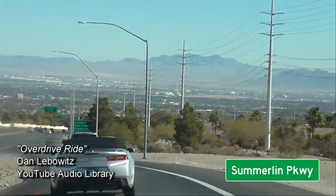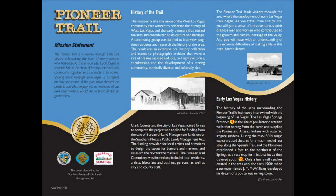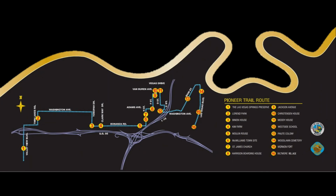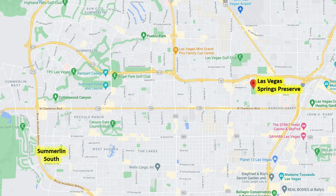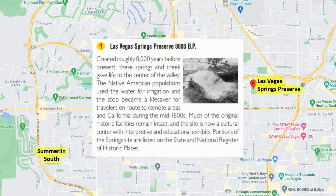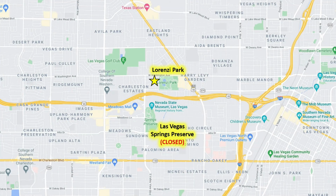Now heading to the Las Vegas Pioneer Trail. The trail has 16 historic sites, each with its own unique story about the early days of Las Vegas. The first site on the trail is the Las Vegas Springs Preserve, but it was closed, so we headed to the second site on the trail, Lorenzo Park.